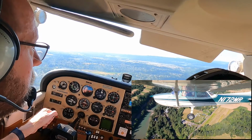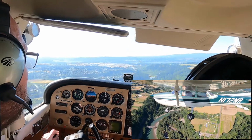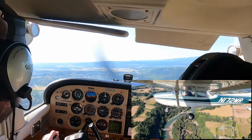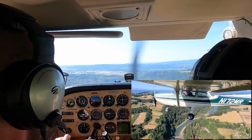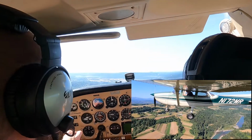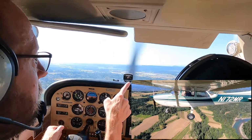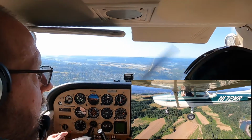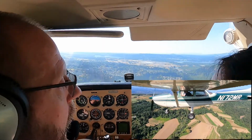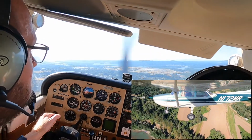Yeah, we're pretty far over the bluff to be on a left base. We're probably on a 3-mile left base right now. That makes sense? 3 miles from the airport? No, if we kept going, we'd be a 3-mile straight in, right? So we want to be about a half mile. Oh, but normally we turn right over here. Yeah, but you were pointed over here, right? So we want a nice pattern. Yep, okay, go ahead. Join the left base.